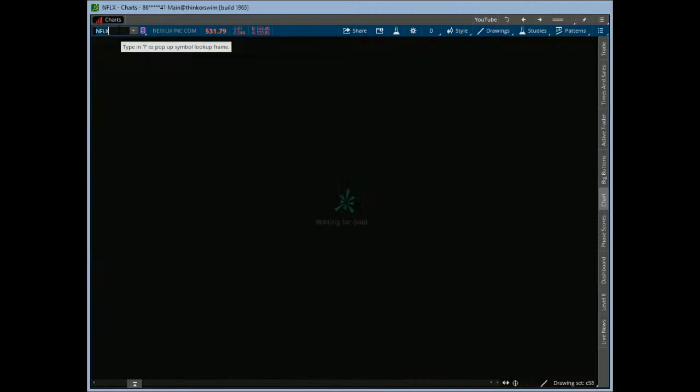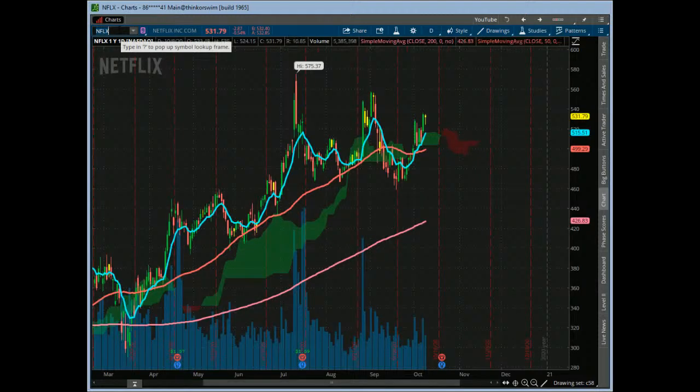Netflix, of course, inside day. So we'll see how that holds right there. It is over the cloud. The 80 MA is pointing right up right there. Low volume. Let's see if we can break out of those levels going into tomorrow. And then ZI.